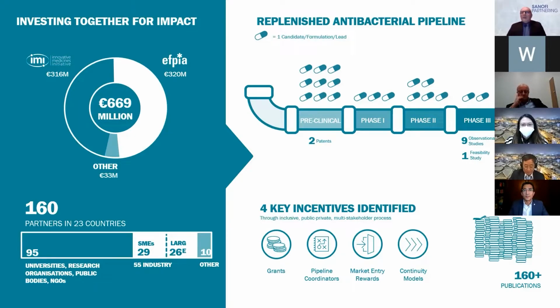And to conclude here, there are, as usual, more candidates in the preclinical phase, but at the moment there are really 2 compounds, and likely it will be 3 in the next 2 years. There will be 3 compounds in late stage phase 3, which will maybe, hopefully, likely make it to the patient.